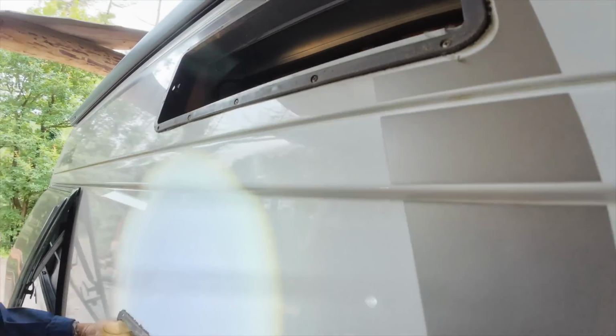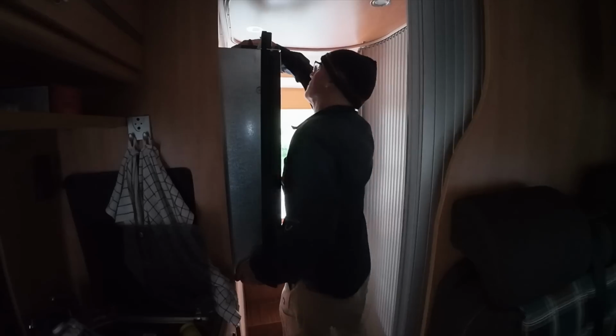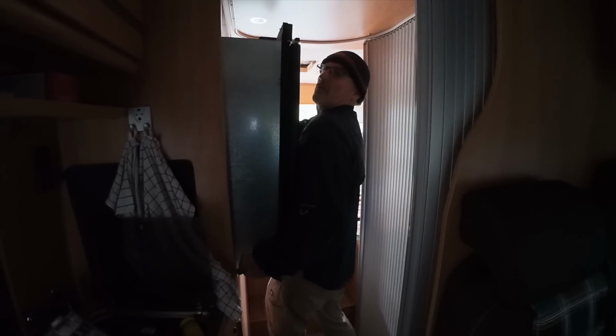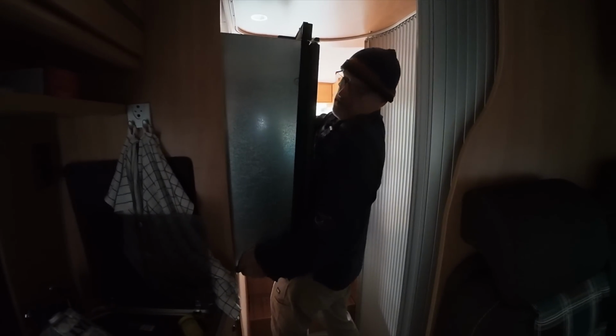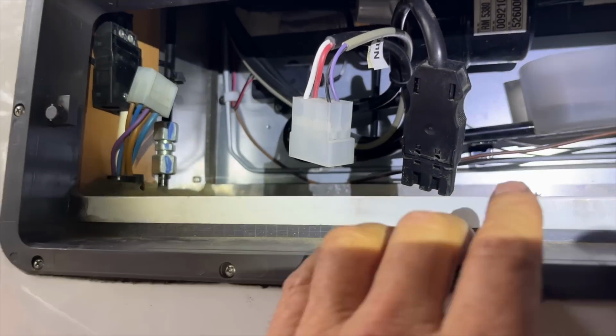Yeah. So once I disconnect this gas line, in theory, it should just pop right out. Once Nigel had disconnected all 3 power sources, he could just pull the fridge out from inside the van. There we go. So for now, I've just put the fridge back in.